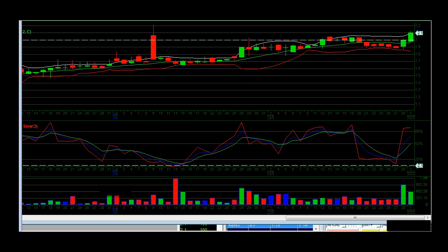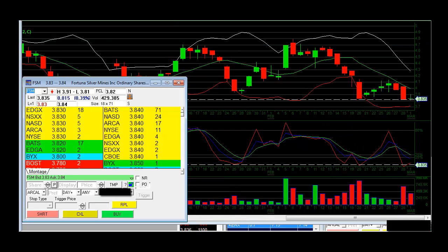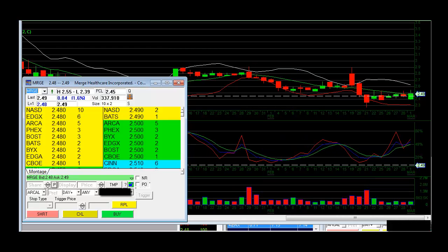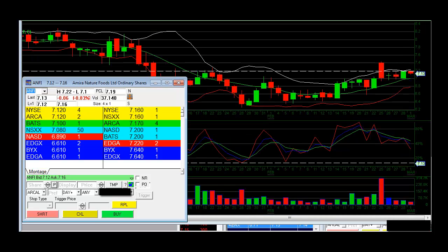FSM, I sold it today, out of the portfolio. Nugget, I sold it today, and I bought back the options on my covered calls, made money on there, but I still lost on the stock, out of it. Merge, out of it right here today in the 250 range.